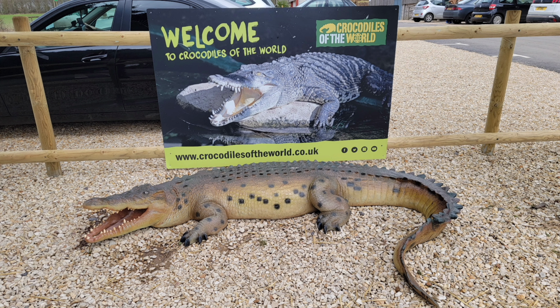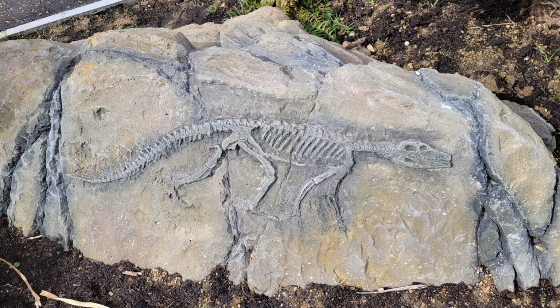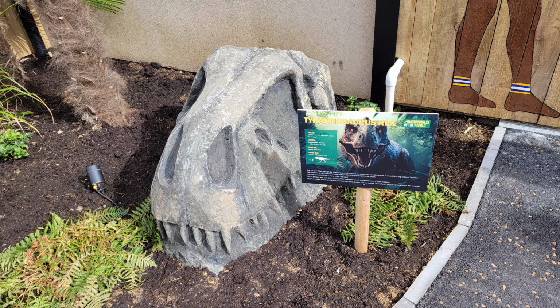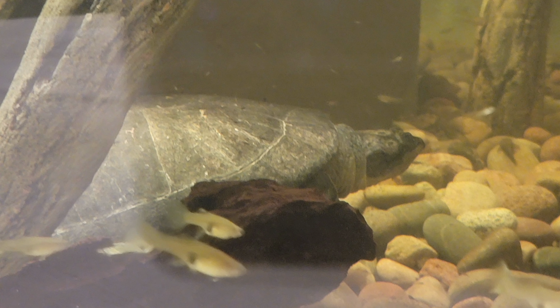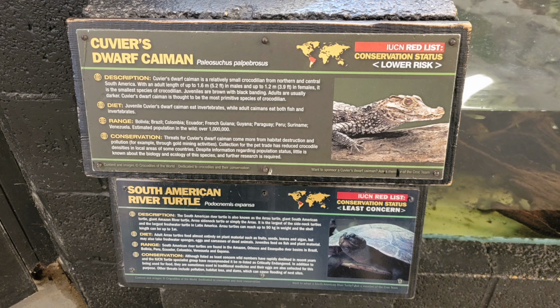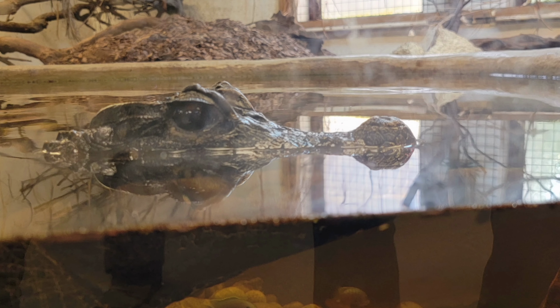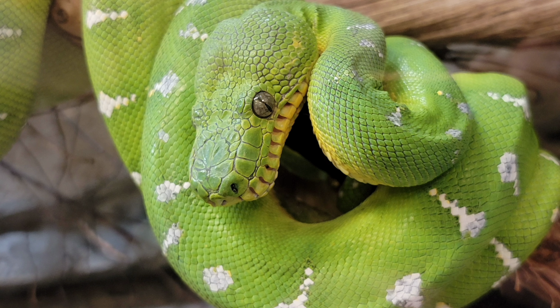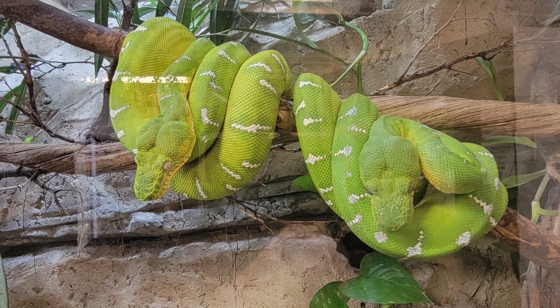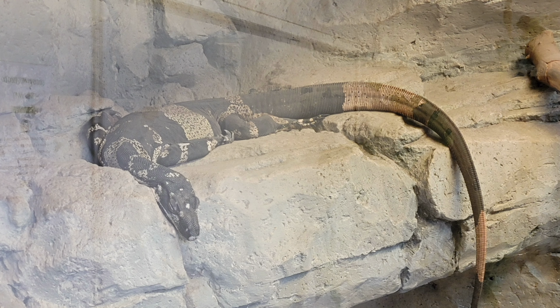As you enter, they've got some cool little fake fossils of some of the dinosaurs and cool animals. And then, as described, they've got lots of different species of crocodilians and even turtles and other cool stuff. Being in the UK, all these are indoor enclosures. And that looks like an emerald tree boa. Spectacular looking. But all different species of crocodilians.